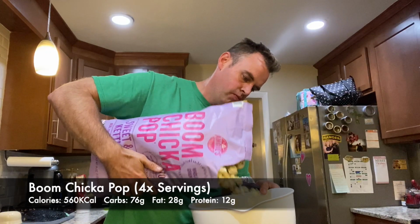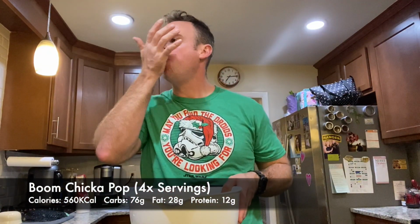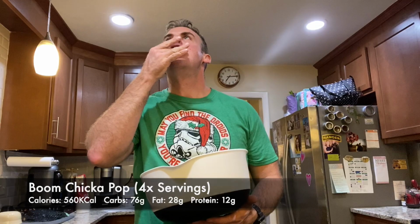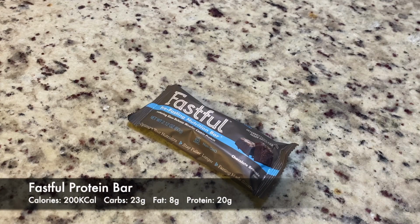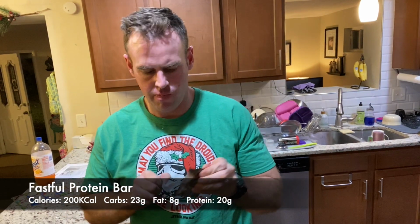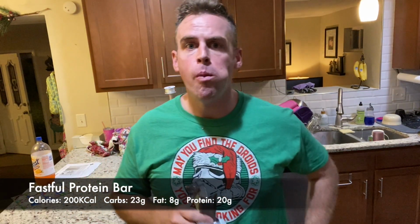Again, with the Boom Chicka Pop, I would say, once you find some of those foods that you enjoy eating that are pretty healthy, keep them as a staple in your diet, and it just makes things a little more simple. Again, after eating the Boom Chicka Pop, I ended my feeding window with another Fastful bar. It's always good to have protein be the last thing you eat before you start fasting, because it's going to prevent you from having those hunger pangs the following morning.